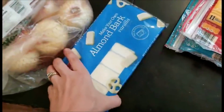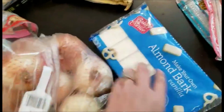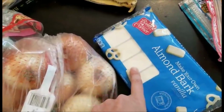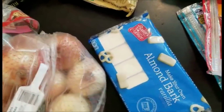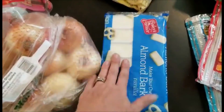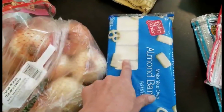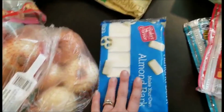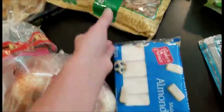Almond bark. This is just random. Every once in a while on Pinterest, I see recipes where you dip something in vanilla almond bark, and I just never have any. I've checked at my local grocery store. They're super expensive. So I saw it at Aldi. I thought I'd just pick it up, put it in my pantry so it's there when I need it.